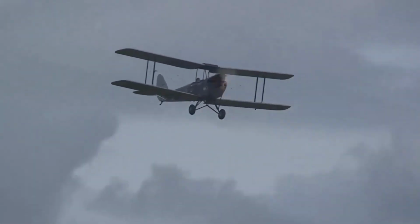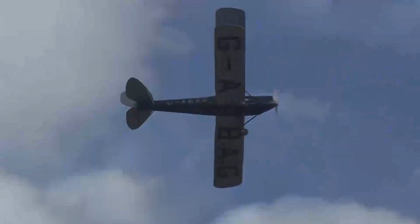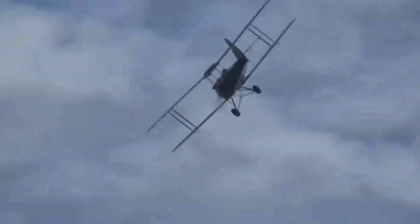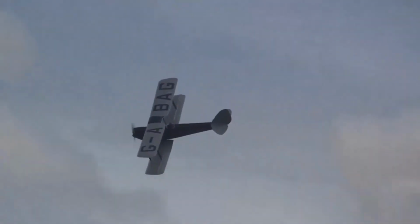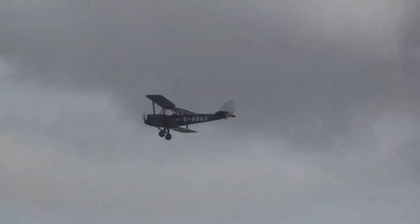The 1960 Moth was the progenitor of a series of aircraft referred to as Moths because of Geoffrey de Havilland's preoccupation with Lepidoptera, moths and butterflies. But they were simply incredible for the sight and sound of these aircraft.